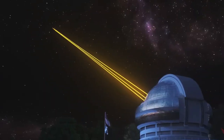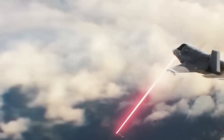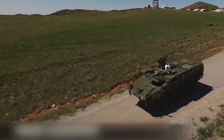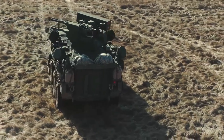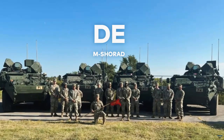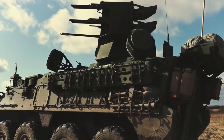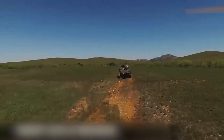Shifting over to the United States, they've got their laser weapon making waves as well. In January, the US Army introduced laser weapons to a war zone for the first time. They deployed a team of 3 Directed Energy Maneuver Short-Range Air Defense, or DE M-SHORAD, armored vehicles to guard bases in the Middle East. These bases were facing constant drone, rocket, and mortar attacks from Iran-backed groups.